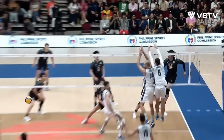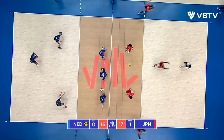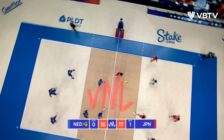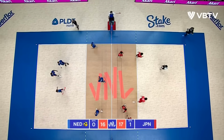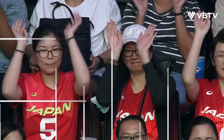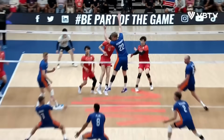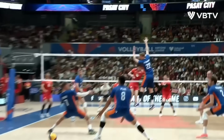Have a look at the width. Likewise, second time around. Libero pushed it, good dig. It was Tanstra who got down. Black gives Japan the ball. Sekita lays up that middle. Really strong play. Yamauchi biting.